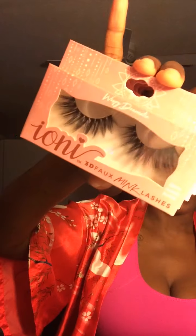Also, I've been seeing a lot of girls haul these Ioni 3D faux mink lashes, and they say that they're 100% handmade. So I got four of them, and they are wispy dramatic. They're all the same ones. I'm just gonna show y'all one. So I finally found these.